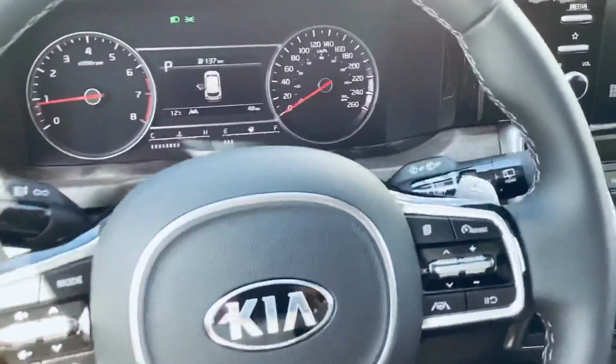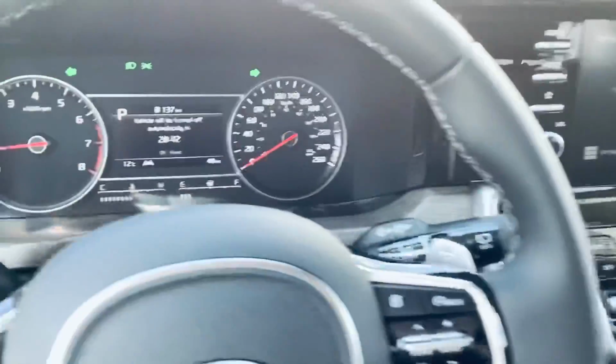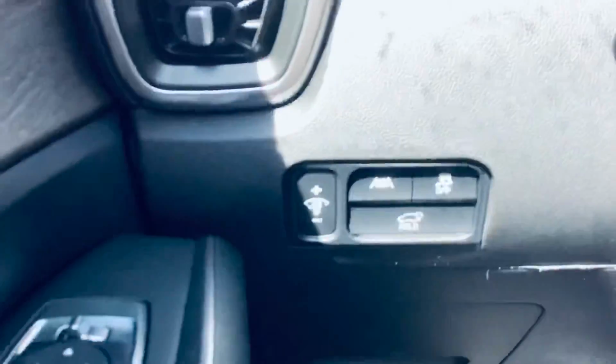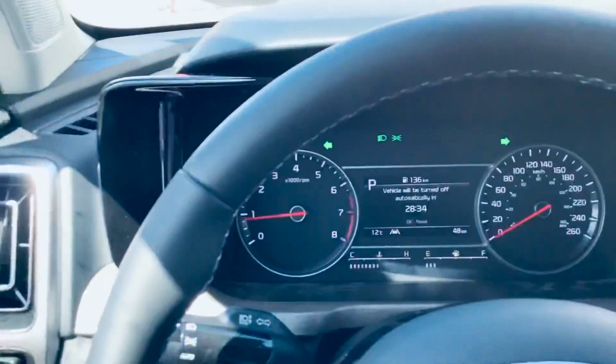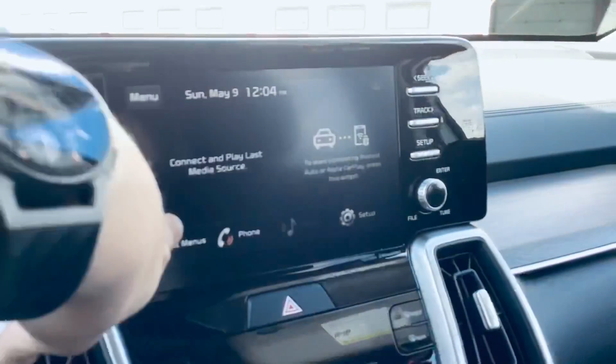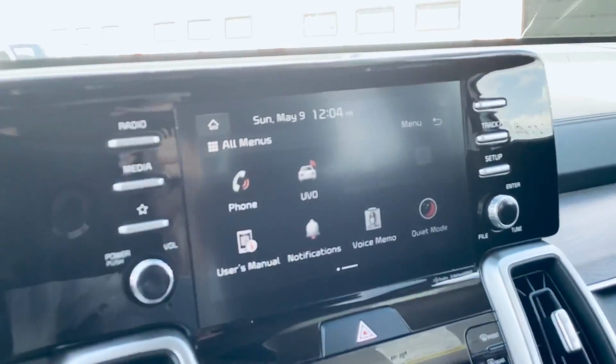Of course, your hands-free buttons here, your paddle shifters on the back, your lane following assist here, and your cruise control, of course. You do also have your lane keeping assist and other safety features down there as well. On your multimedia interface here, you'll see it actually integrates in with your cluster, giving it a really classy look to the new interior of the 2021 Kia Sorento.